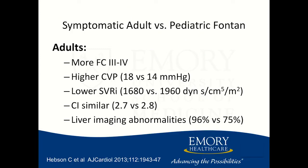The adult patients, like I've been saying, look different than the pediatric patients. They have worse functional class, they have higher central venous pressures, they have lower systemic vascular resistance, and their cardiac output is similar. And it's similar because the ability of a single ventricle patient to augment their cardiac output is very limited. If you can imagine no pump on the right side, it's very hard to augment cardiac output significantly. These people do much worse on the treadmill from day one than their counterparts with biventricular circulation.